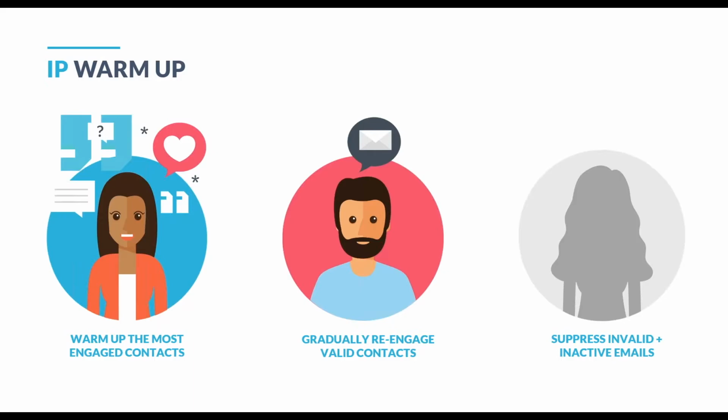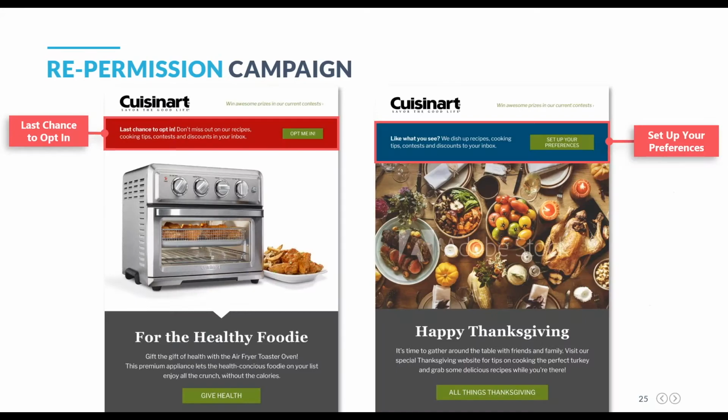Over time, we gradually sent to more people, but made sure to suppress the invalid email addresses and most of the inactive folks initially. IP warming did coincide with a new site launch for Cuisinart, so it was a great message to re-engage contacts who had not heard from our client in a while. After 90 days of consistent sending and establishing good deliverability with our tier 1 and eventually our tier 2 contacts, we began to engage tier 3 and 4 contacts.